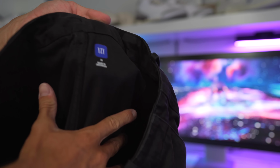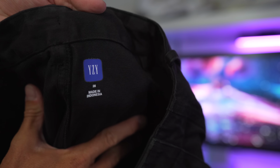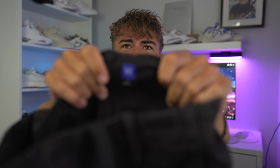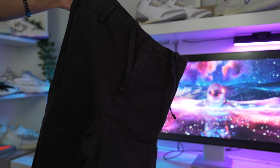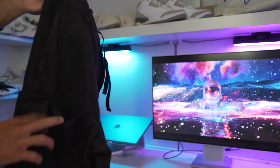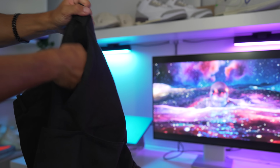What size did I get? Oof, I got a waist 28. I think they might have been out of stock in a 30 or something. Normally I wear a 30, but as you can see, guys, this is a 28. So hopefully, if I haven't packed on too many pounds from holiday, these will still fit. They seem pretty baggy around the legs. It might just be that waist that's a little bit tight, but I'm sure they'll fit at least.